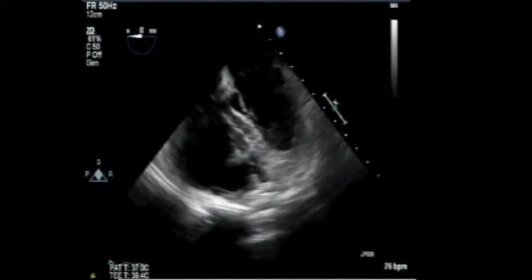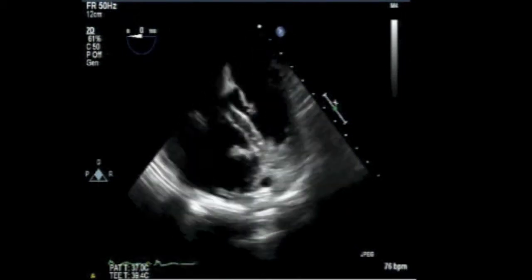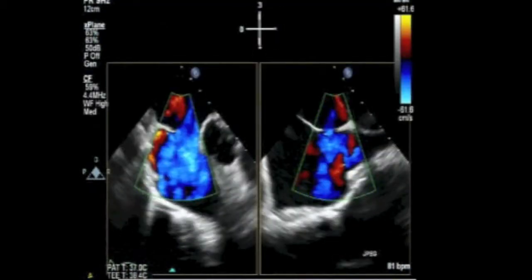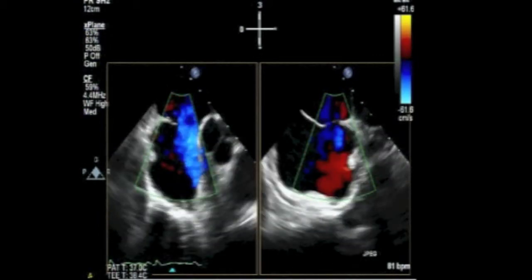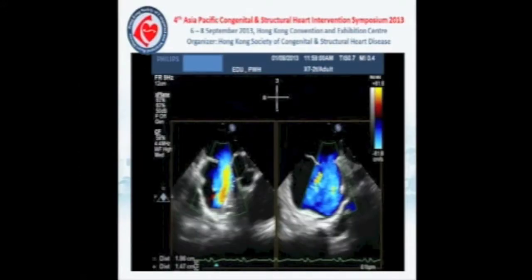So this is the four-chamber view in the transesophageal echo, which shows a moderate to severe dilated right ventricle. Next, we show an ASD with relatively deficient retroaortic rims and left to right shunting. We measure the size at around 1.86 times 1, and the other view is 1.47.